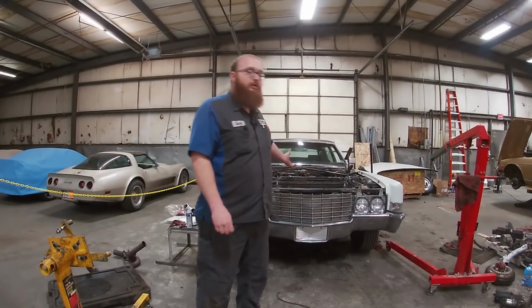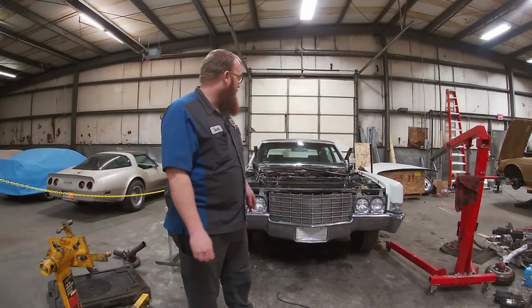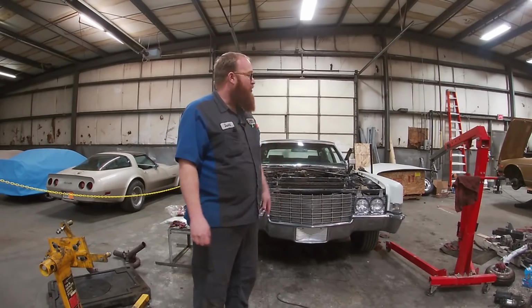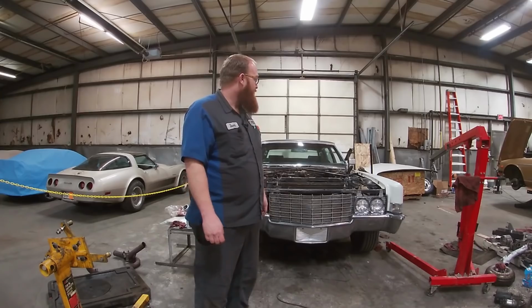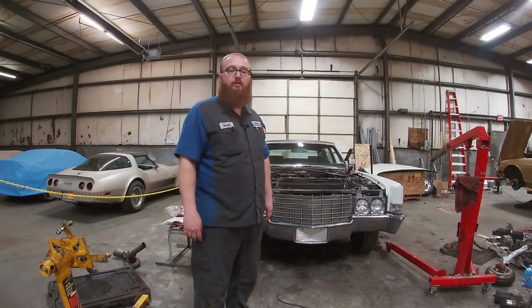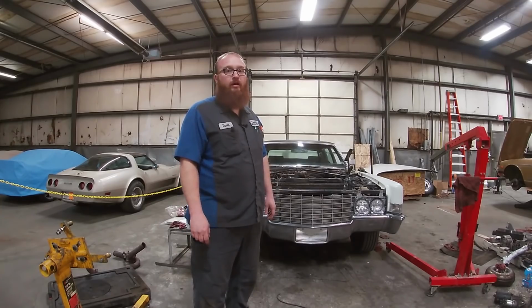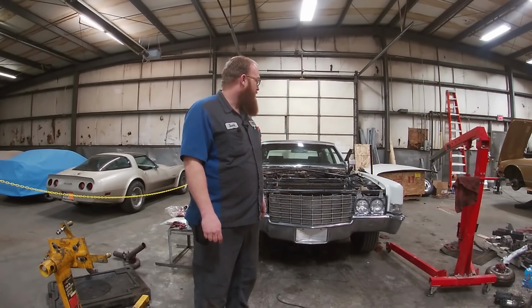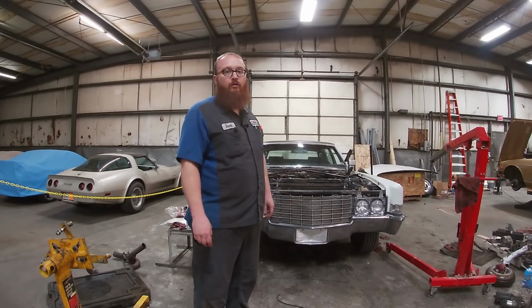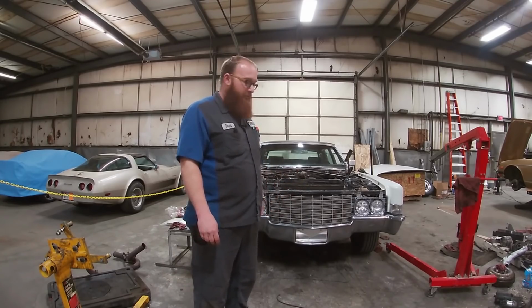Many of you have seen the videos we've done on this old 69 Cadillac. I've got the diesel engine fitted in there, and I'm waiting on a few more parts that I ordered to come in the mail. Right now it's kind of at a standstill. I've got several other projects in the shop that are taking priority right now. We will be getting back to this one. We'll be getting it running, but right now it's just sitting and waiting for me to get back to it, but it'll get there.